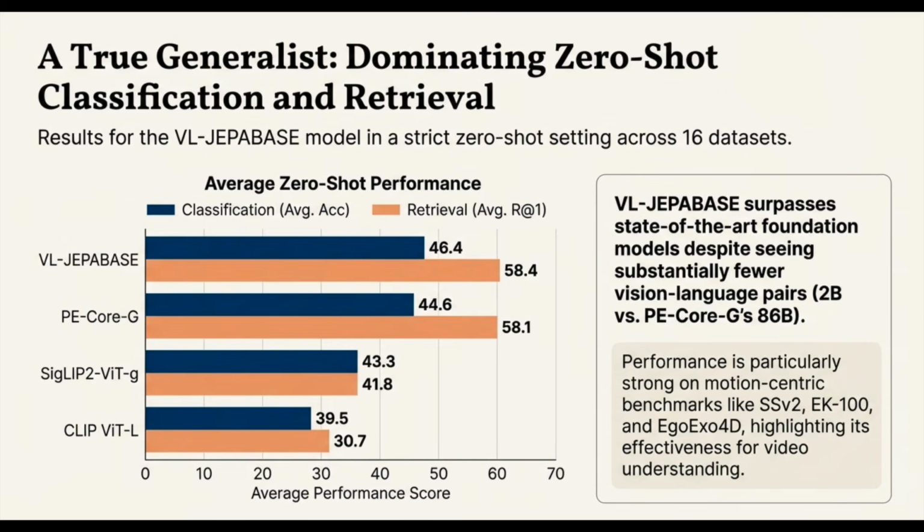What about the text? The second component is the Y encoder. Right. That maps the target text, the answer, into its meaning embedding, SY. And again, they initialize it from a strong foundation, EmbeddingGemma in this case. And then we get to the heart of it, the predictor. Yes, this is the most critical piece. This is what does the learning.